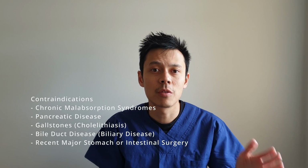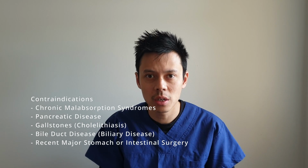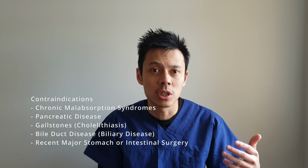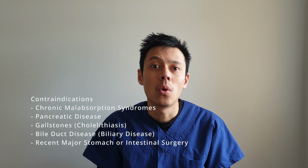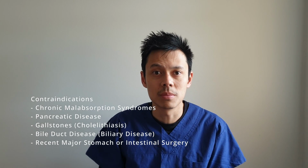So who should not use Orlistat? Well, patients that should not use Orlistat include patients that have any type of chronic malabsorption syndrome, meaning that they cannot absorb nutrients effectively, that have any pancreatic disease or pancreatitis, any sort of gallstones, the medical term which is cholelithiasis, or any bile duct disease. In medical terms, we call this biliary disease, or anyone that has had recent major surgery to their stomach or their intestinal system.